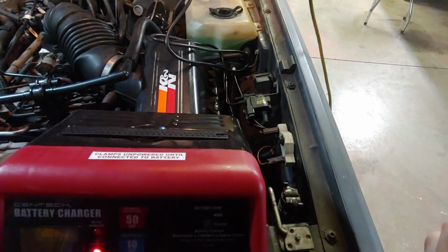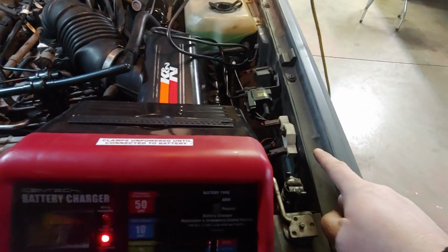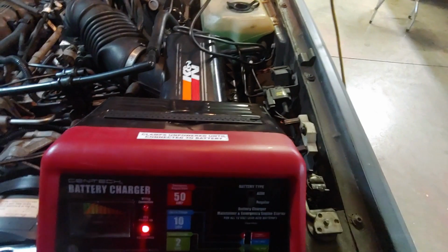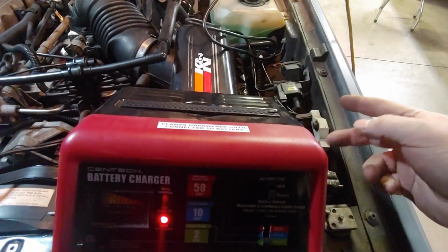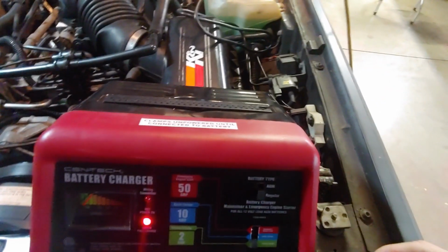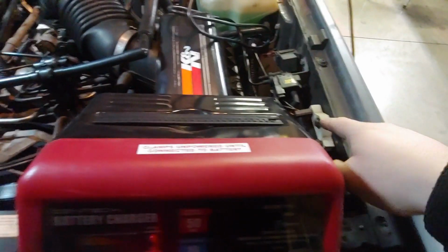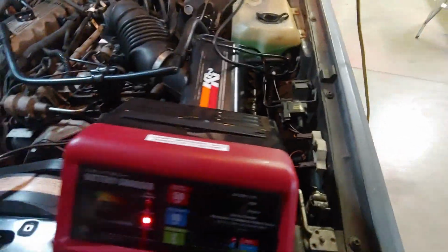If you start your Jeep and it fires right up and then dies right away, that's your guy. If it's not starting at all, probably not your guy. You can jump it just to take it out of the equation, but probably not it. A lot of times you'll see them crack through here or something from vibrations, and that's how you know they're going bad or they've gone bad.